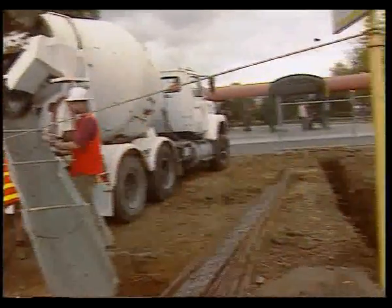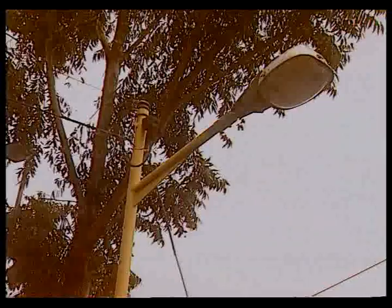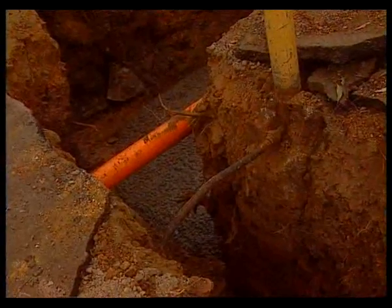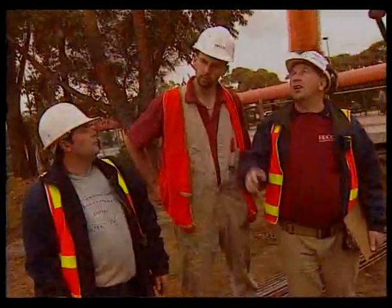There's also a problem with the trenching activity. An electric pole has been undermined by the excavator, posing electrical and falling hazards for the workers on site, as well as the general public. Right, Lance, what are we going to do about this pole? Is it isolated? Yeah, it's isolated back at the board.